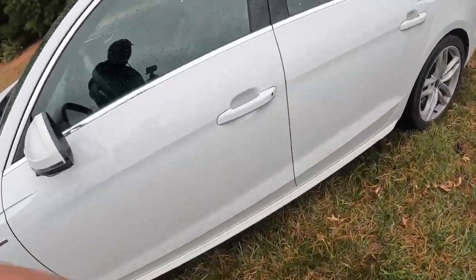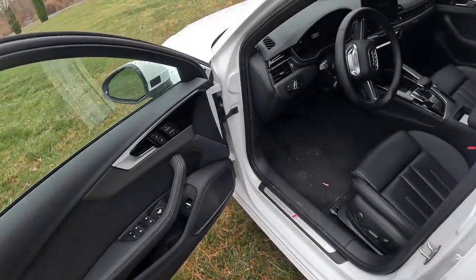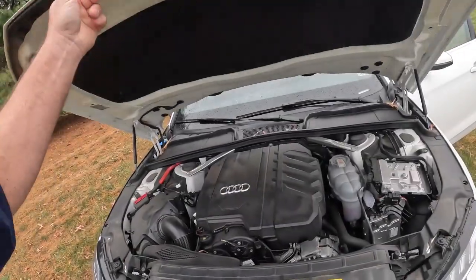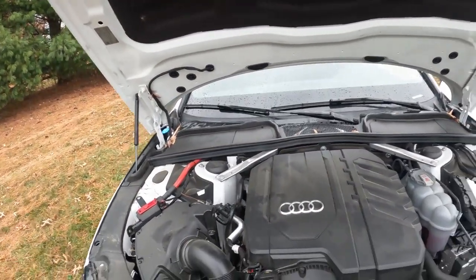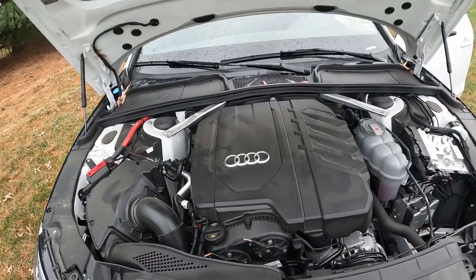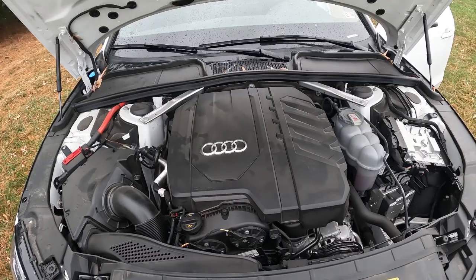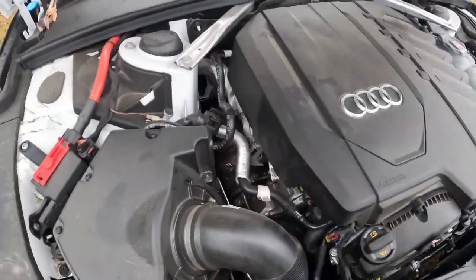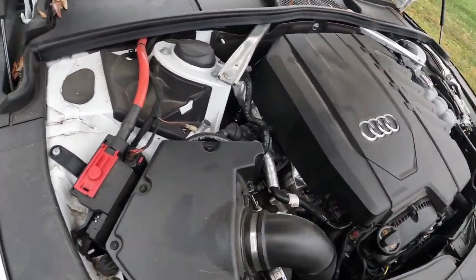All right, let's take a look. Now you gotta wait for this thing. Let's take a look underneath our hood, which is right here. This hood is very heavy to get started. It does have dual latches. Pretty much it. It's a 2-liter turbo 4-cylinder, I believe. And then there's our turbo. The battery is located in the back.